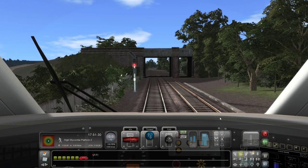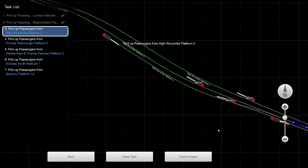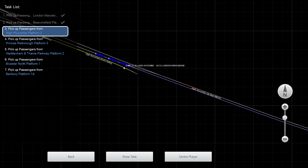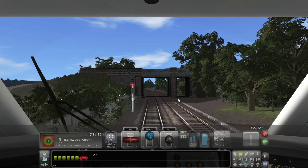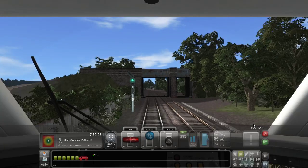I could always just fly up there and find out what's going on. I could just... is this the map? Oh, hello. Right, okay. That's why. High Wycombe to London Marylebone. That explains it. I didn't know there were points up there. Oh, I don't know. Well, at least I know what it is. There we go. Excellent.